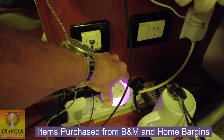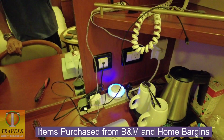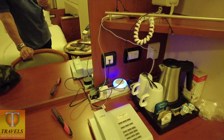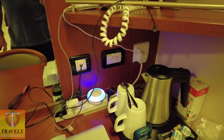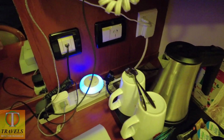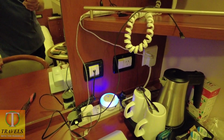Little night light thing on the side here, just gives you some light in an inside cabin on an evening. Don't like having the television on, and certainly don't want to leave the lights on, so just a little night light. Again, you might want to bring it, and of course this extension is invaluable really if you've got more than one or two items that you need to plug in.